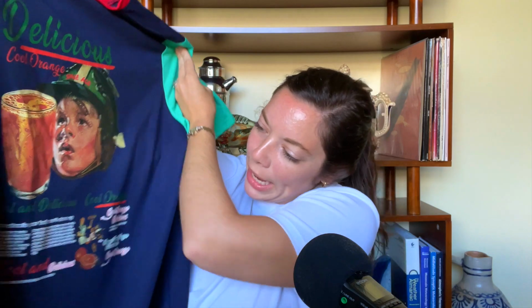So that's sick. I've also got this one that's like delicious, cool orange, and then the back has like full paragraphs about orange juice. Amazing. Look at that kid. Love it. This one, "Whoever aware of his own failing." That's it. So Second Street, great place to find shirts. Definitely recommend going through the racks of the t-shirt section and just seeing what you can find.